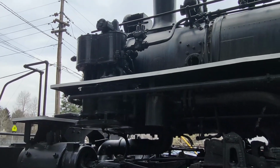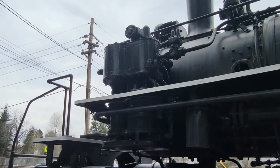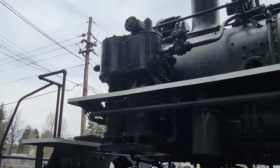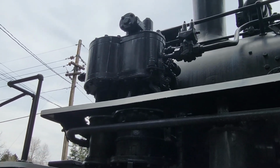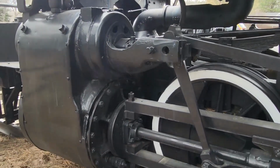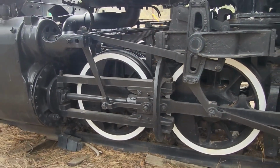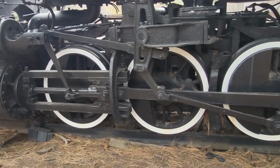Again, everyone knows I'm not that conversant with locomotives. I love steam locomotives, but I'm still not that conversant with them. And so I'm not sure what these tanks here on the side are. I see them on a lot of locomotives, but don't know exactly what they're for. The drivers on this appear to be about 36 inch drivers, something in that range.